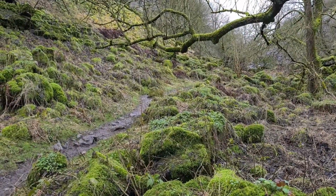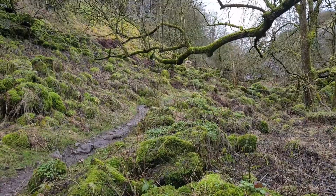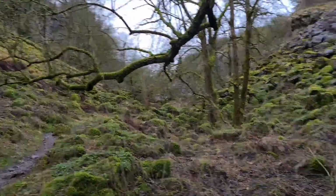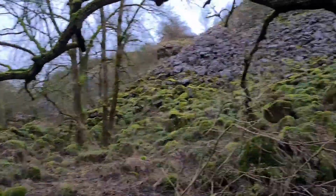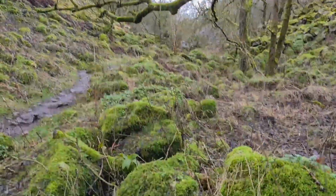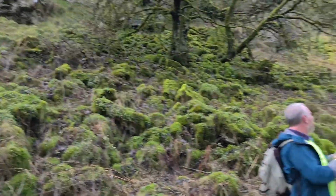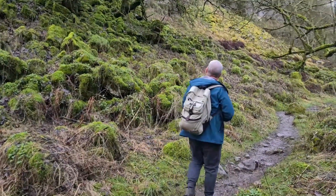So we've just come up from the entrance of where the Lathkill Dale comes out. It's a very rocky patch, and we've now come into almost like another world of rock, twisted trees. Everywhere's covered in moss. Chris blends in quite well with his coat and his t-shirt.